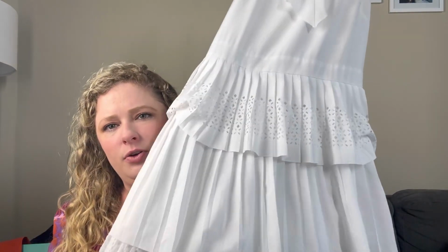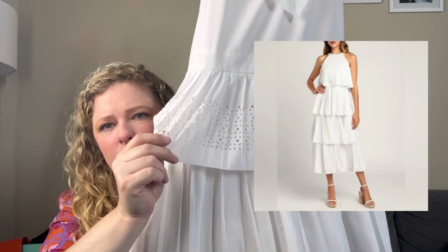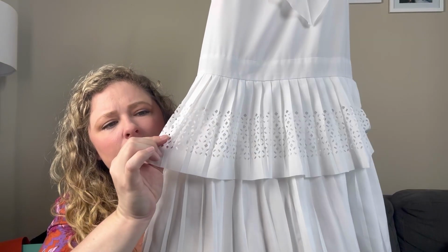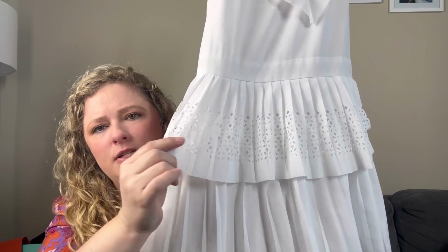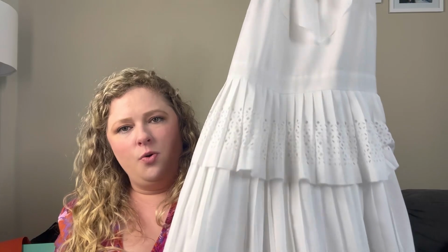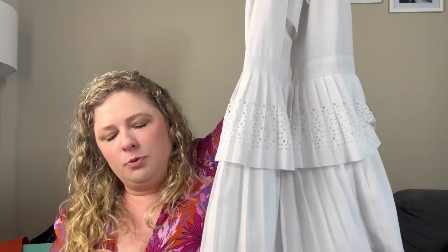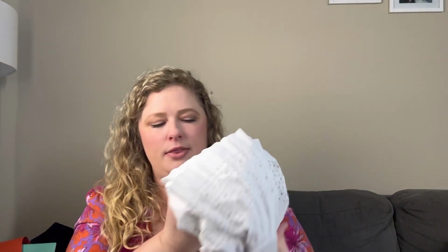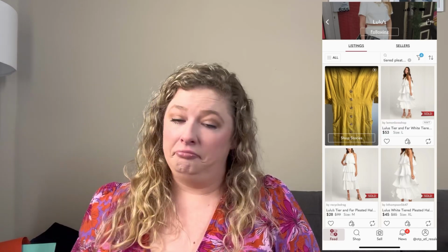I'll put the stock photo on the screen, but it's got those little, I wouldn't say they're eyelet, because I feel like eyelet normally has some stitching around it. Anyways, there's the little cutouts. It's just so precious. And I just know that there's a bride out there somewhere that needs a bridal shower dress or reception dress or something like that that would want this. So I did look up comps and it looks pretty good, actually. I paid $2 and I should get somewhere between $40 and $50 for that. So for Banana Republic, not mad about that.